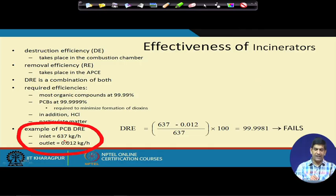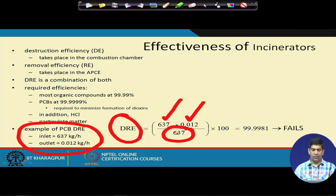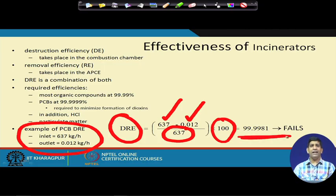So inlet is 637 kg per hour, outlet is 0.012 kg per hour. So in terms of, we can calculate the DRE will be whatever is the input minus the output divided by the inlet concentration, multiplied by 100% to convert that to percent. So we get 99.9981. But that is going to fail.